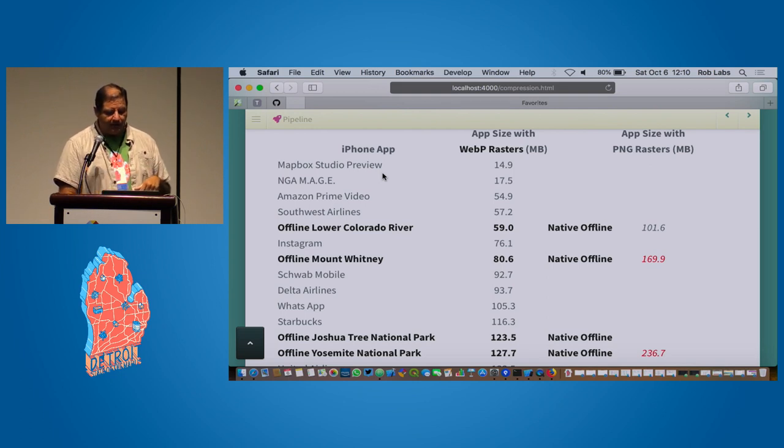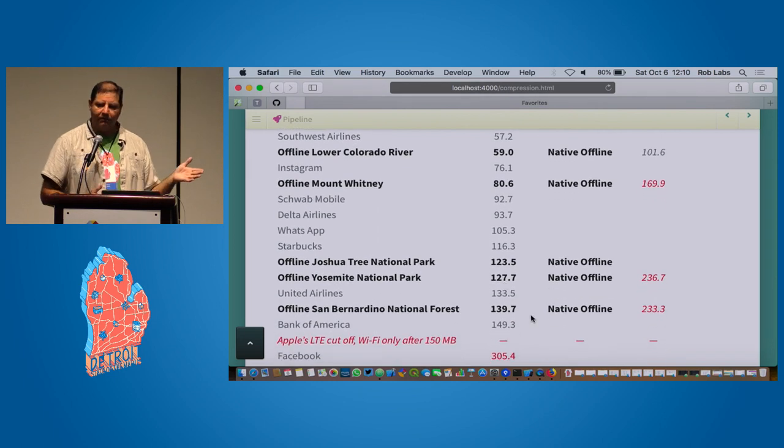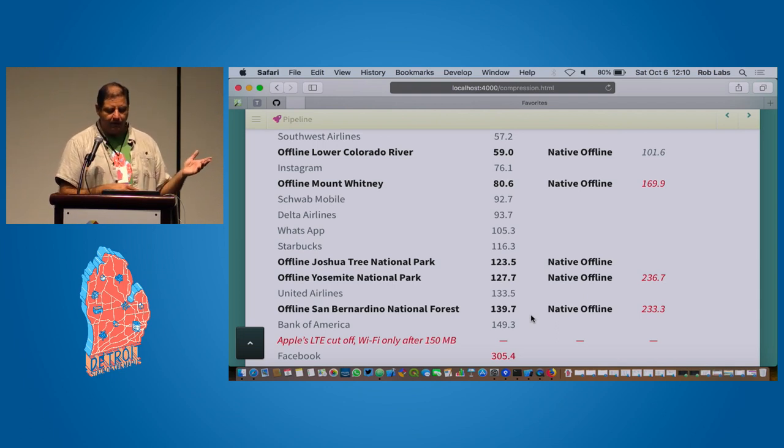I am going to pick on the airlines and the banks because when I get down to here, I don't know why Bank of America has 150 megabytes. I don't know what their architecture is. I'm not picking on them, but it's just incredibly heavy. I don't even use it.